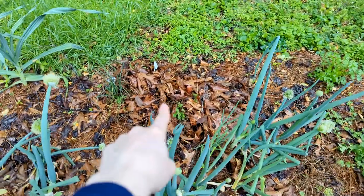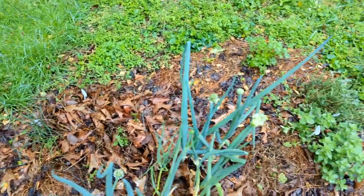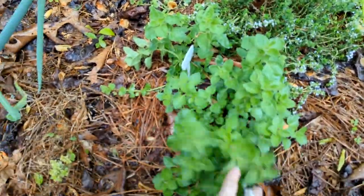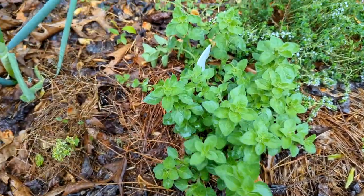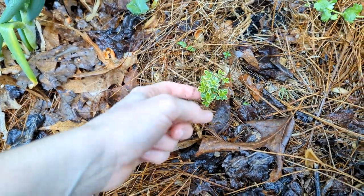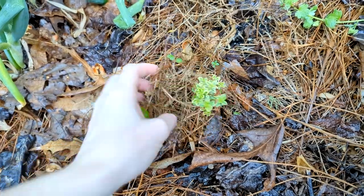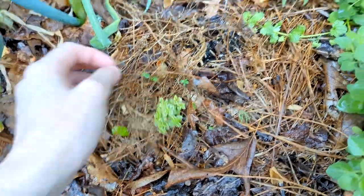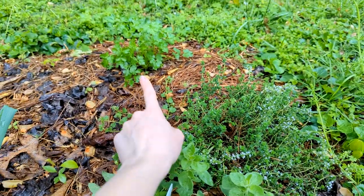Here's an oregano patch that's coming back from the dead. Some chives that I started from seed. More Greek oregano that is just loving its life out here. This has just grown and grown. My lemon thyme, I'm so happy to see this. It actually made it. This whole thing just looks really dead, but we have part of it still alive. And then here's my common thyme. And another parsley.